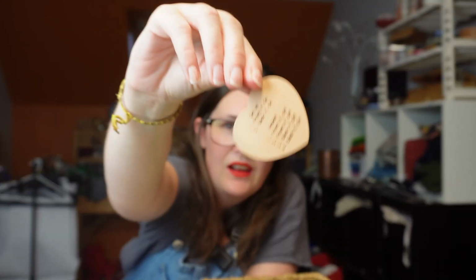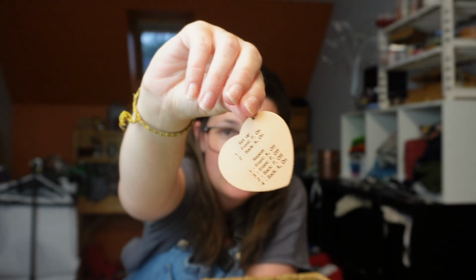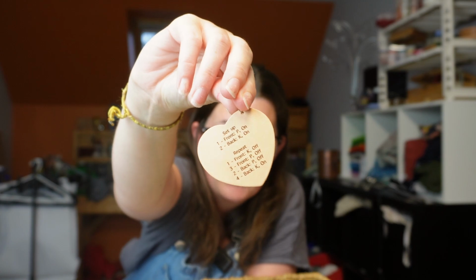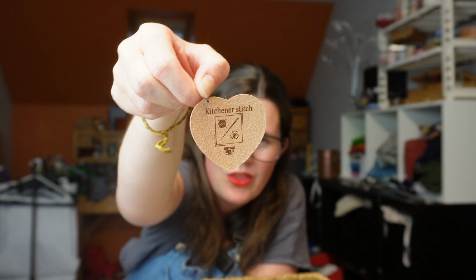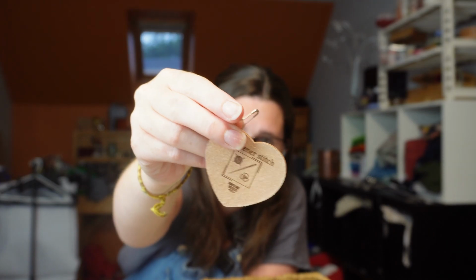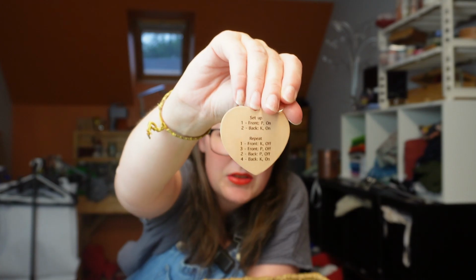Next up we have, because I will forever be a sock knitter, the Kitchener stitch on these leather love hearts. A logo on the back, a little stitch marker, so you can just attach these to your projects, and they're a good 1.5 to 2 inches across, so a nice, decent size. So I just attach these to the corners of my project bags.